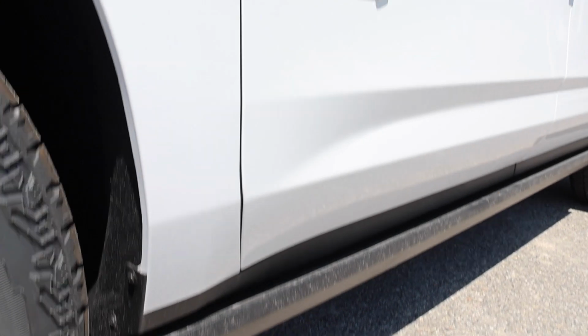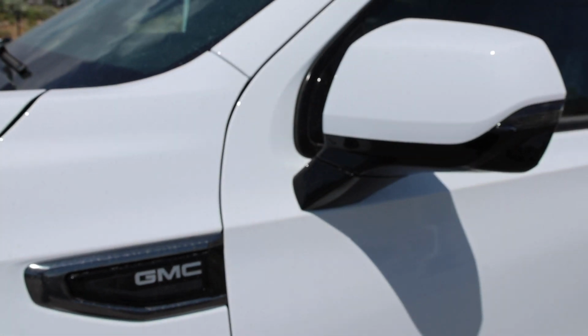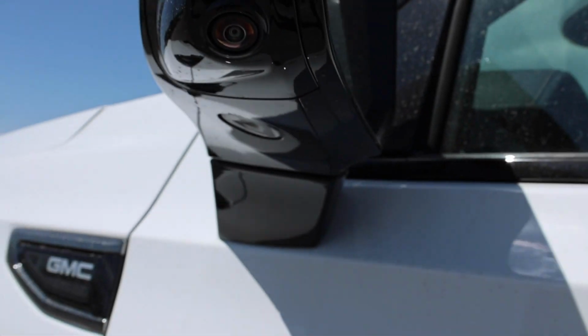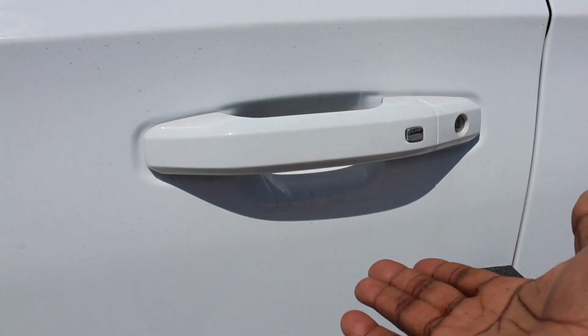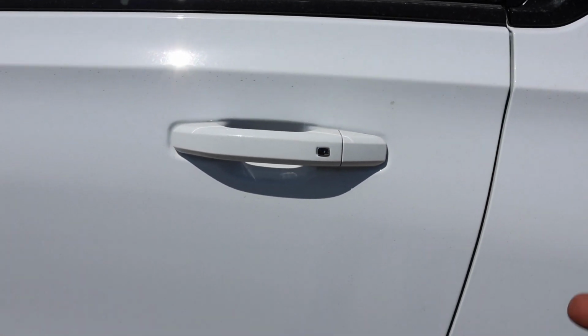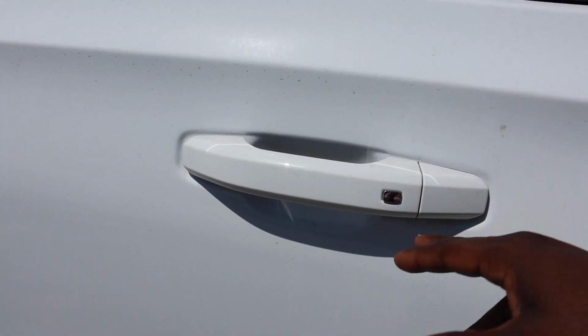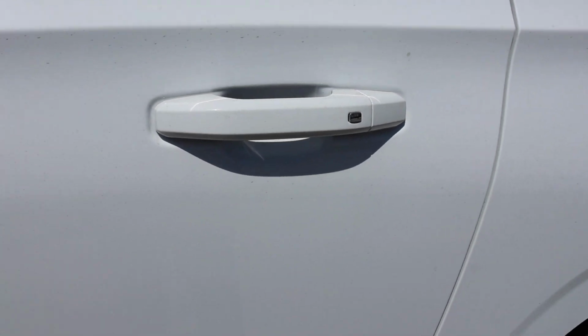Power deployable running board, and then here's that AT4 badge. And because this has 360 camera, you have cameras on the mirrors, front and rear. Painted door handles. Love that they give you the smart key system on the front and rear doors. If you have younger kids and you want to let them in first, or you have older parents, you don't have to go to the front doors or find the key fob to do that.